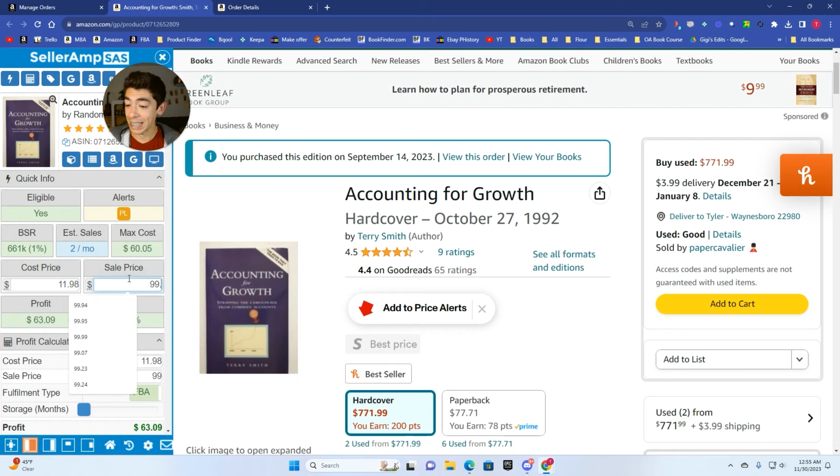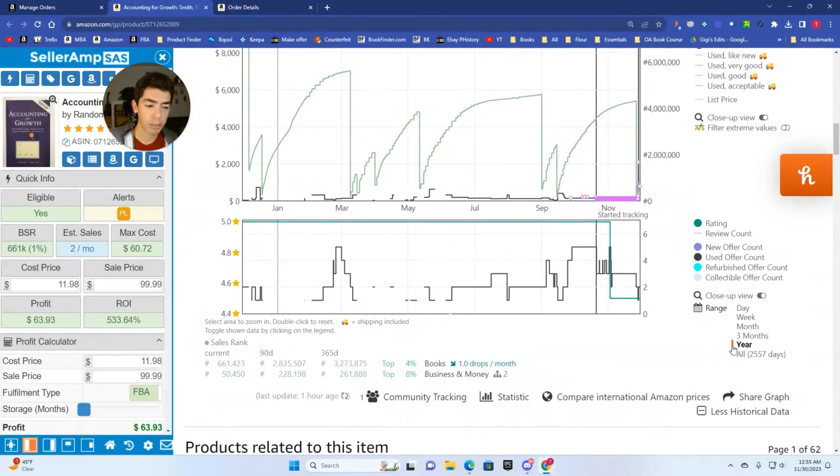And again, we sold this book for $99.99. We made a $64 profit, a 500% return on our money. Never even touched the book. Went right from whoever owned the book to my prep center, to an Amazon FBA warehouse, to the customer, and we got a profit of $63 on this book. Absolutely amazing return. Now again, scroll down the Keepa chart over the last year.